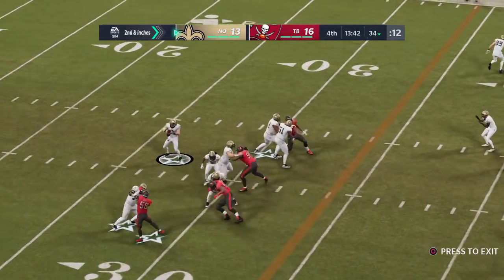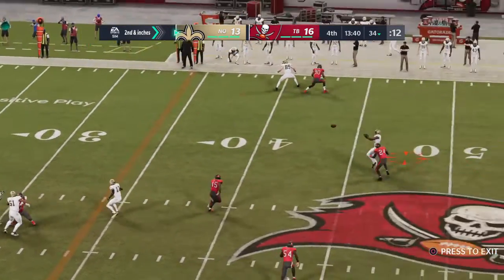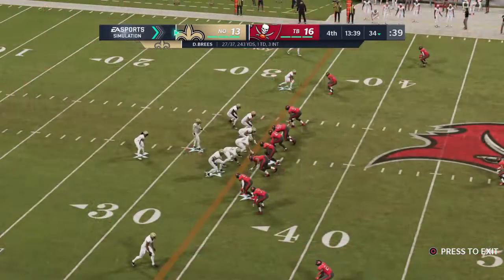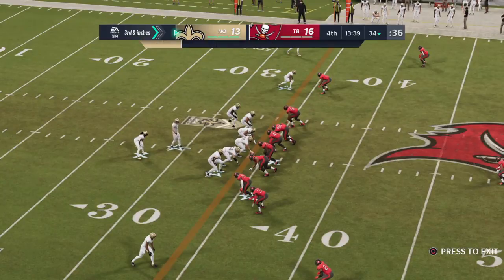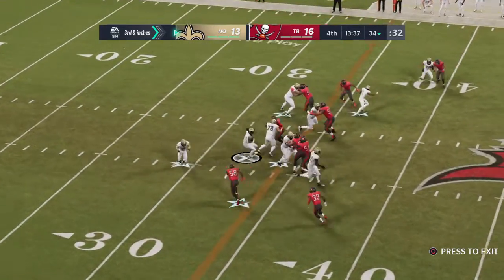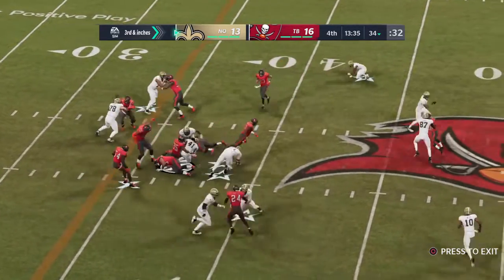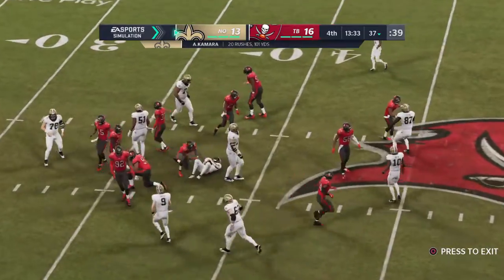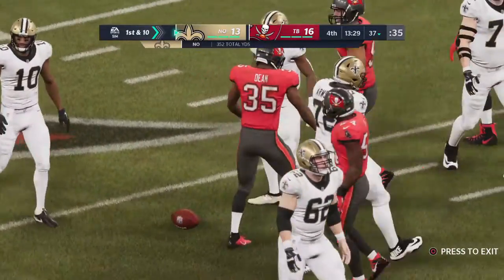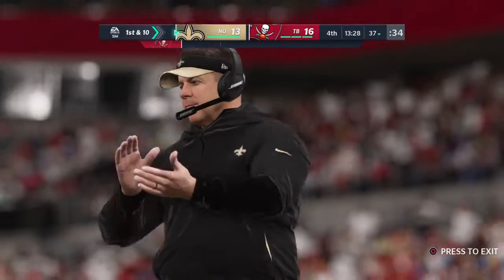Now Breeze. And that'll be incomplete. Breeze took a pretty good shot as he tried to pull that one in. Couldn't hang on. 3rd down, it's 3rd down and less than a yard. Here's Kamara trying to run for it. And he will have a 1st down as they get him to the ground at the 37. Only 3 there on the pickup, but that's enough to move the chains.